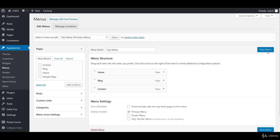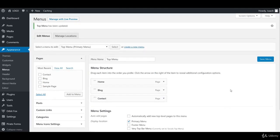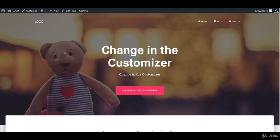Okay, so now we've applied some icons to our menu. You just want to hit save. Remember, you can put whatever you'd like for those. It's up to you. Okay, so let's have a look back at our menu. So we're going to go to visit site. And look at that. It just takes it to a whole new level, really. It looks so much better with those little icons there.